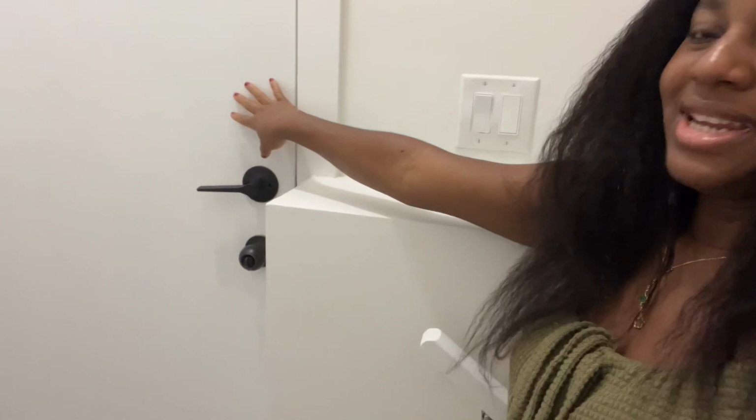Hey guys, so today I'm going to be giving you a tour of my one bedroom basement, which has a separate entrance. So we finally finished the furnishing. As soon as you walk into the house, these are the stairs.